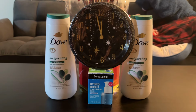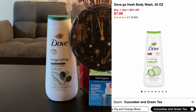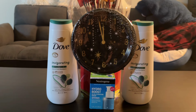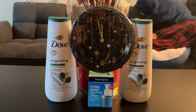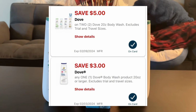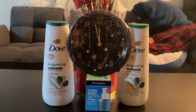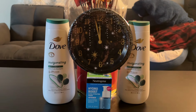But if you are new and if you just saw this today, these Doves are buy one get one half off, buy two get $2 extra bucks, and they are priced online for $7.99. The second bottle will ring up $3.99. Total is $11.98. We have a $5 off two digital coupon and a $3 off one digital coupon. After those coupons, you are paying $3.98. Receive $2 extra bucks, making both of them only $1.98, or just 99 cents each body wash.